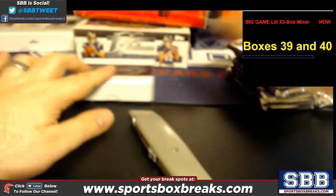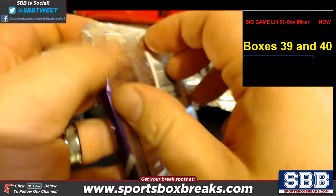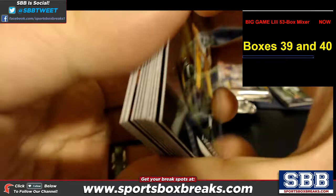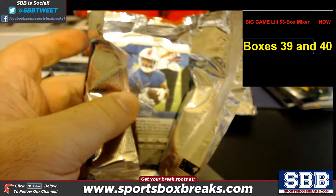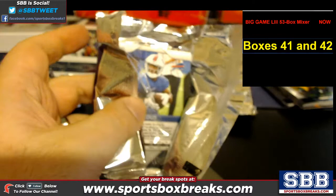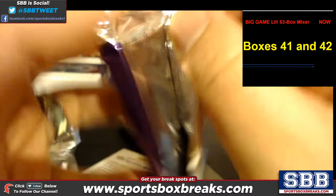Here we go. Well, I'm going to save the jersey and the helmet for last. Save the jersey and the helmet for last. I've got contenders here. I've got 2010 Platinum. I don't know. We'll take a peek at that. That super break was nice. So I was trying to save the bigger stuff for last, like you said.